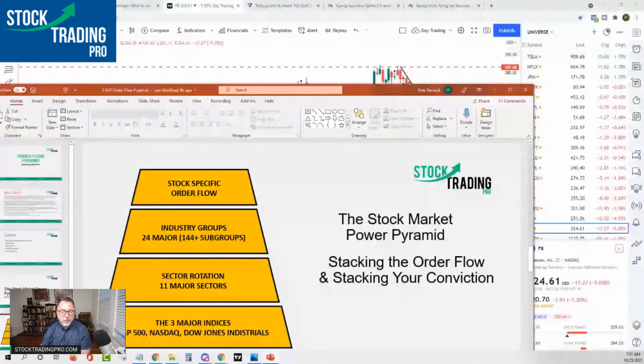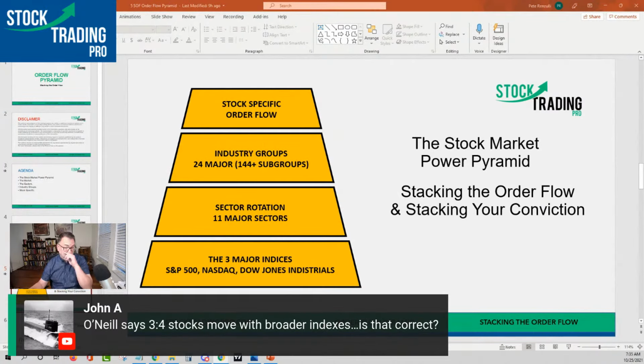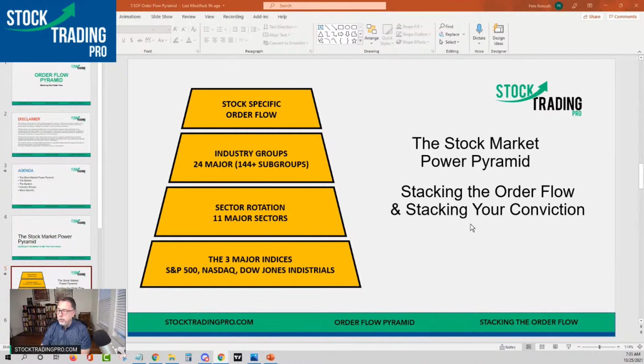is actually this. I'm actually going to put this in here. I'm giving you a sneak peek. Nobody in the world has seen this before. So I'm going to take a look right here. And if I zoom this in a little bit, I just wanted to give everybody context. This is actually John's question here. 3 to 4 stocks move with the broader index. Is that correct? And I'm going to say, yeah, absolutely. So if you can see what we're working on here, and again, don't tell anybody, this is brand new. I haven't even shown this to anybody yet.